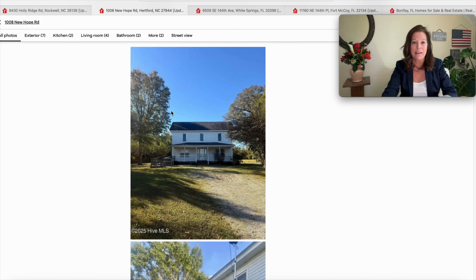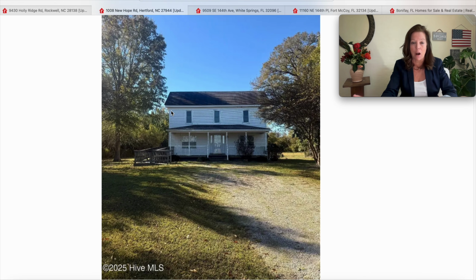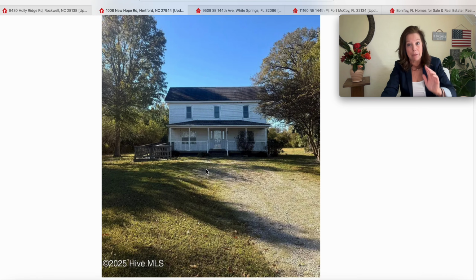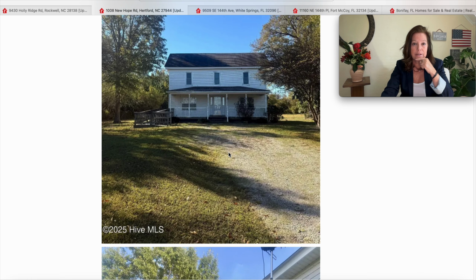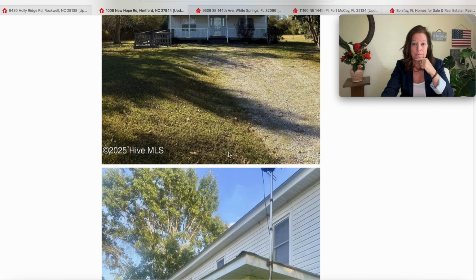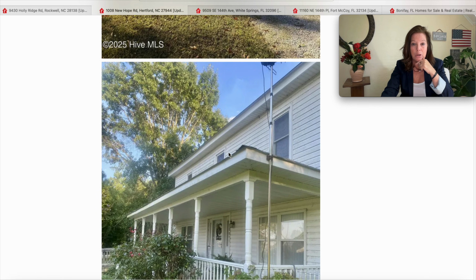Let's check it out. Just under $145,000 for this beautiful farmhouse. 3 acres. So in Hertford, we are in Perquimans County. Population is just around 13,000 people. And the median home sales here are around $270,000. Look at this. So we see a covered porch, shingle roof, sits off the road. That looks like vinyl siding. Beautiful porch.